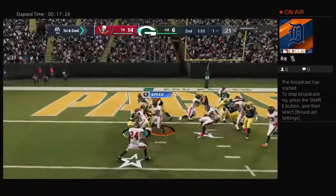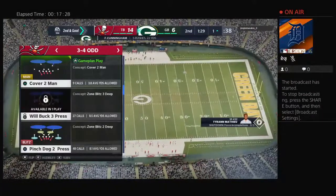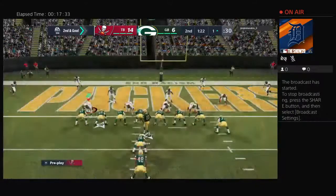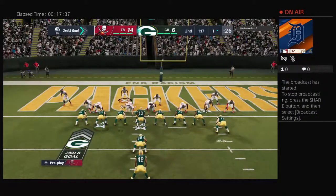They'll try to run this one in. And no signal yet. I don't think he got in. He didn't. They'll mark him at the 1. No gain on the play, and it's going to be 2nd and goal. Leads to another shot from the 1 on 2nd and goal.